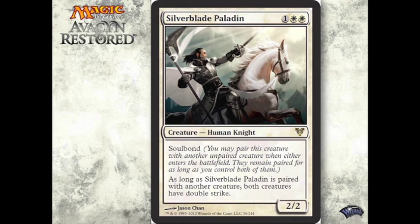Right, and then the rules text says, as long as Silverblade Paladin is paired with another creature, both creatures have double strike. So this creates a metaphysical bond between two creatures. The idea is that both creatures are sort of, in spirit, Avacynian allies. When one comes into play, he grants a benefit to another, and both receive that benefit for as long as they remain in play.